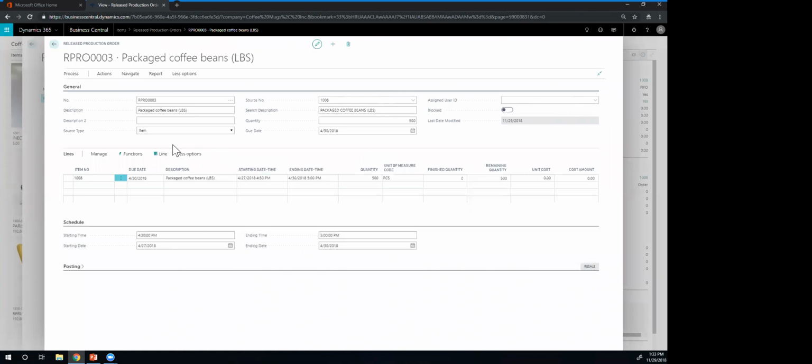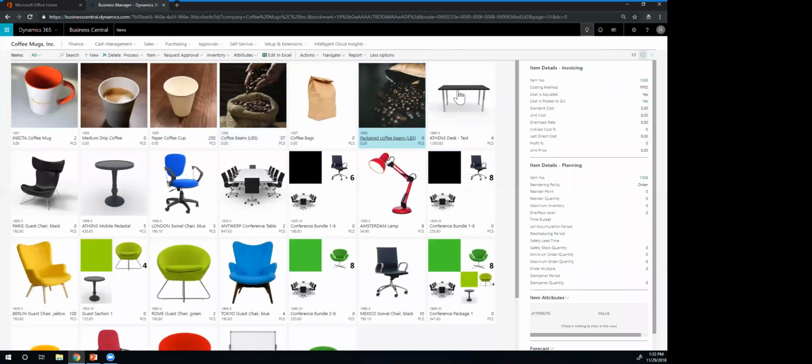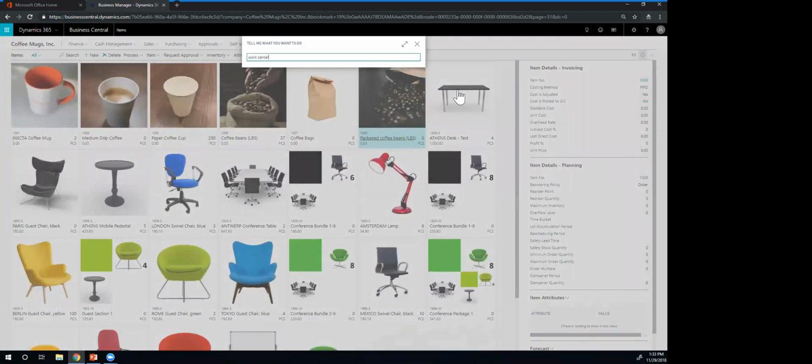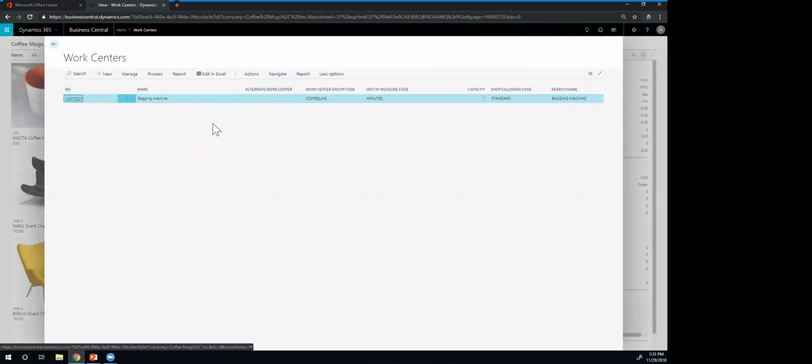So before going any further, I'd actually go back to the capacity planning for a minute and take a look at that machine or that work center. So if I go in here, go into work center, and you can imagine that you have on the floor this bagging machine, and there's somebody who's operating this bagging machine. And there might be multiple orders that they have to do a day. In this case, it's just one order. It's going to go over 3 days, so it's a little bit simplified.